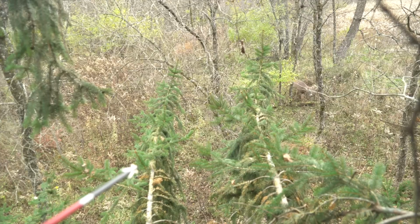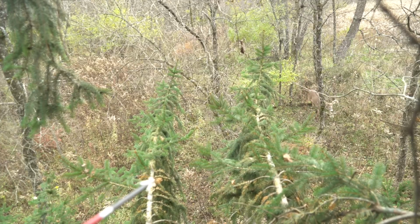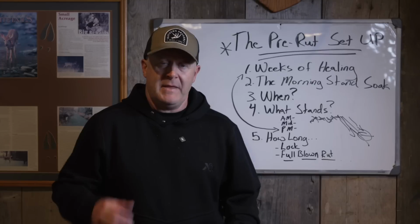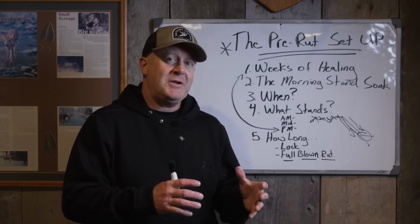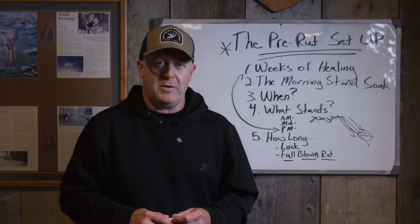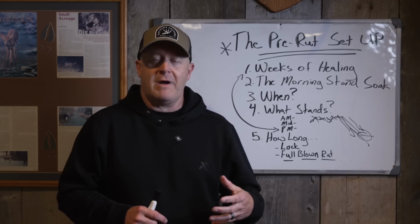This is not a time that mature bucks are moving 24/7. They're not moving hours and hours. In fact, they don't during the peak rut either. They always take breaks. And so imagine this time of year, all of a sudden these bucks are super active in the morning hours, and they haven't been all year. They're active for 3-4 hours in the cool of the day.